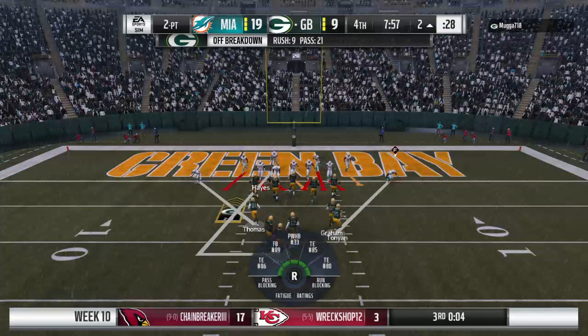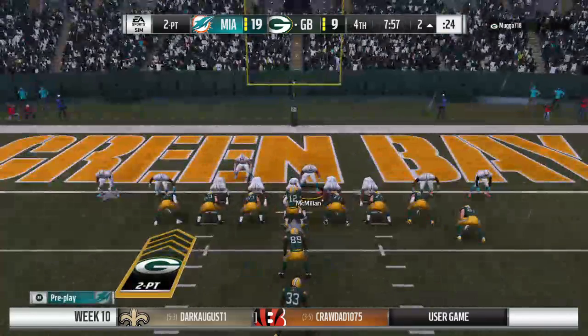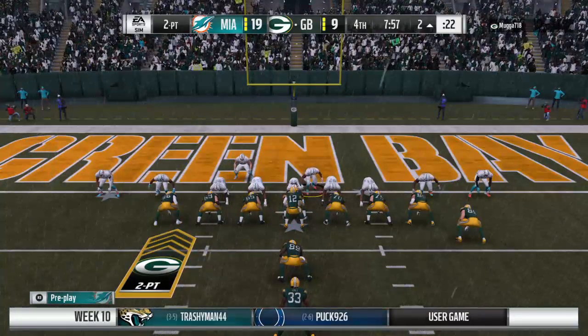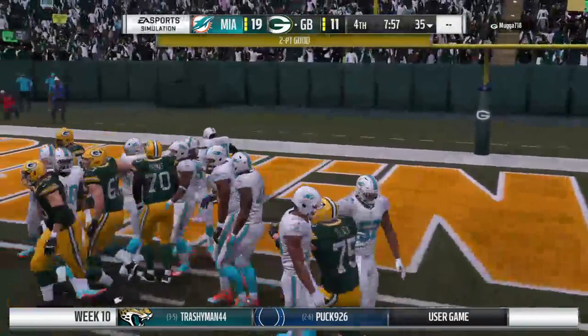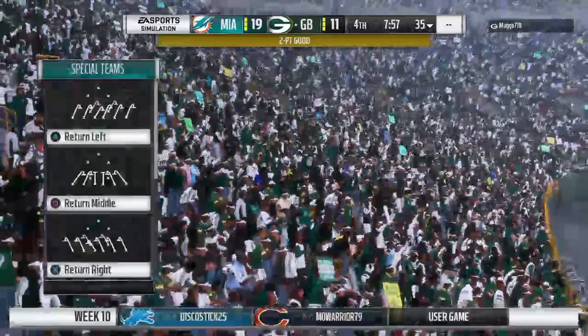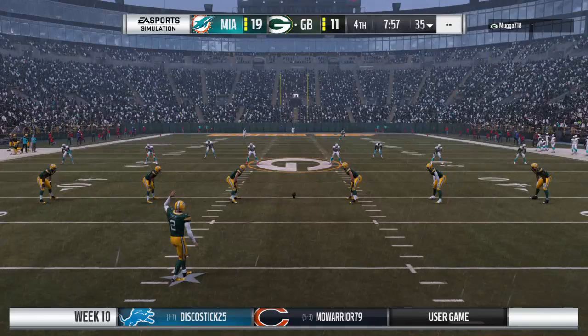Here we go now as we get set for a big 2-point conversion. They're going to try and run. And they will get back to within 1 score as he is into the end zone, and the lead's cut to 8 here in the 4th.